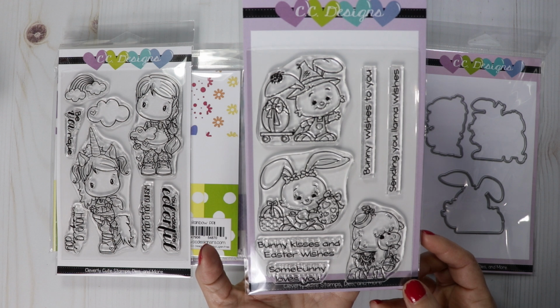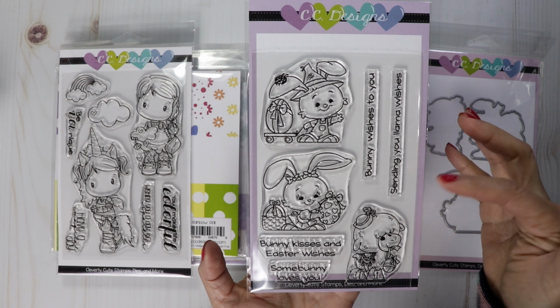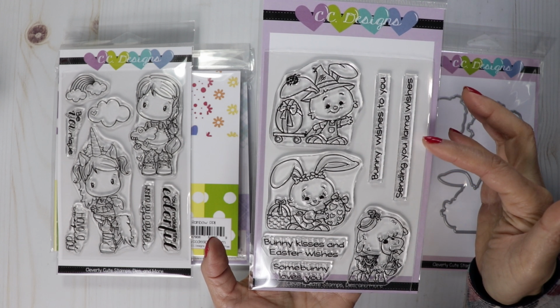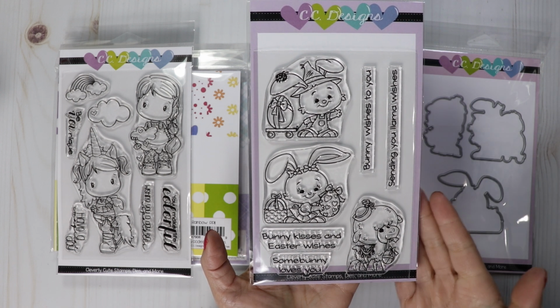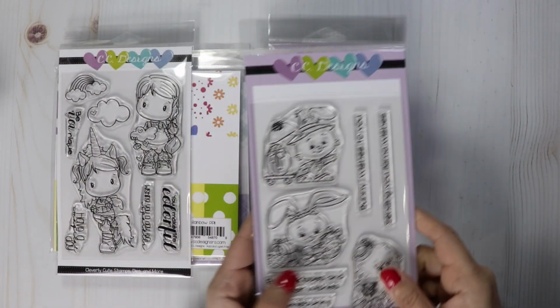You get two little bunnies, and then a lamb. And the sentiment reads, Bunny wishes to you, sending you llama wishes. Okay, so that's a llama. Bunny kisses and Easter wishes, and some bunny loves you. Just precious. And then that's the die for that one.